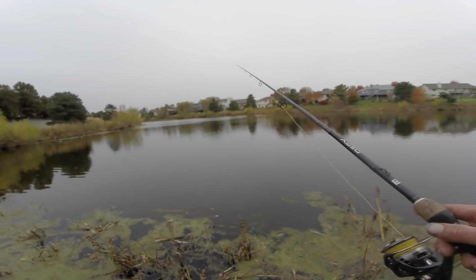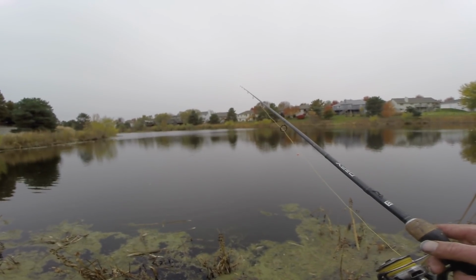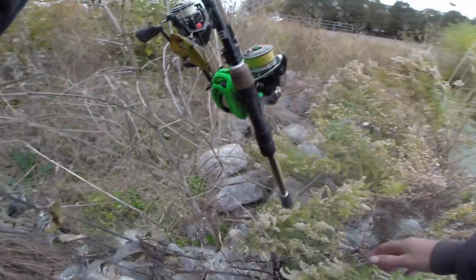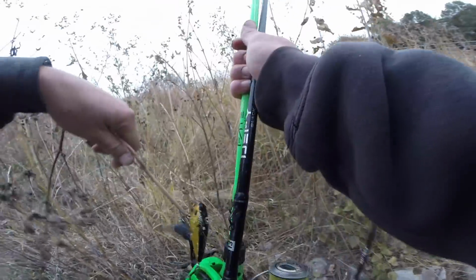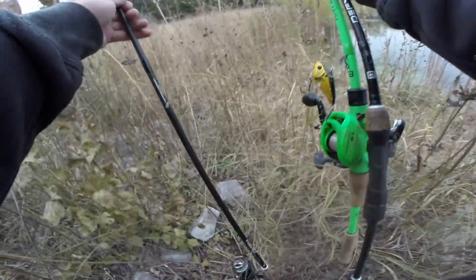Oh look, it's our first snow of the year. It's snowing. That means ice is coming. Let's go try one, maybe two last spots. We still got some time. I really want to make this happen. If these plants would just go back to hell where they came from, that'd be nice too.